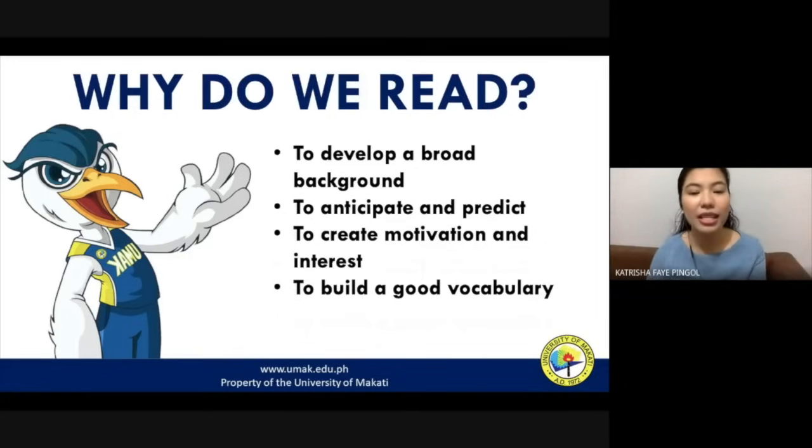The fourth one is to build a good vocabulary. I think it goes hand in hand with reading. Whenever you read, you encounter a lot of words. You encounter words that you are familiar with, words that you are less familiar with, or sometimes words that you haven't encountered before. So when you read, it also helps you build a good vocabulary.